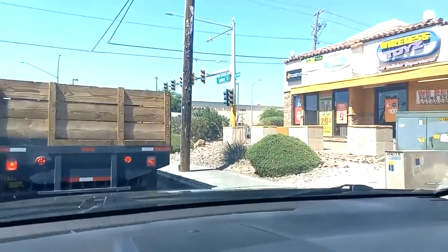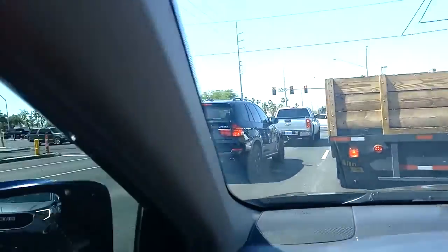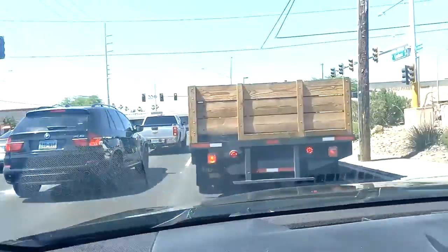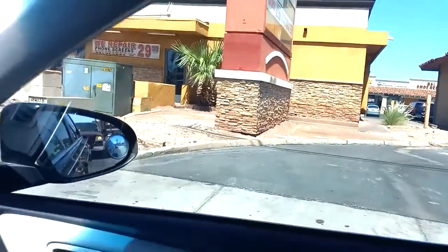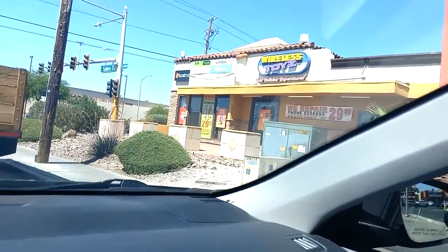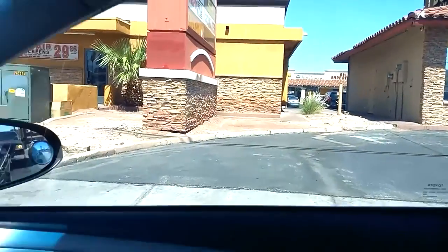So the thing about Las Vegas is I'm on a big thoroughfare, Eastern Avenue, and the residential zones are right in there. But along these big thoroughfares, here we got Wireless Toys, Verizon, back through there, another big mall.